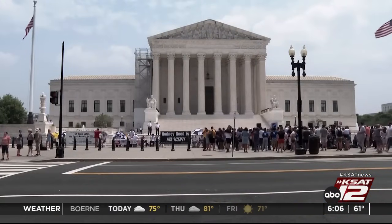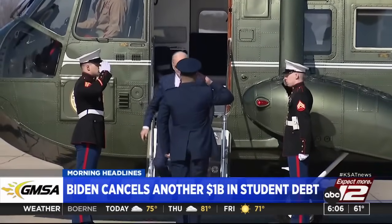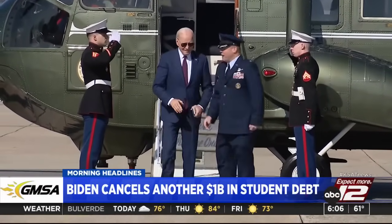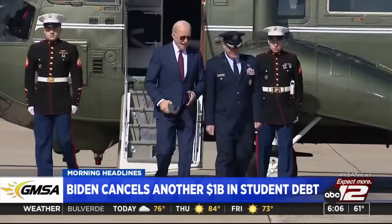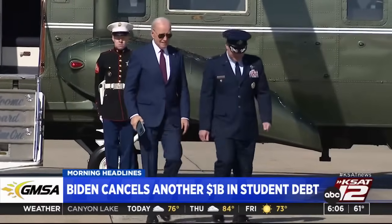In other headlines, President Joe Biden has canceled another $1.2 billion of student loan debt. This latest round of relief impacts nearly 153,000 borrowers enrolled in a new repayment plan the administration launched in August. The Saving on a Valuable Education Plan, known as SAVE, erases remaining federal student loan balances for those who originally borrowed $12,000 or less and have made payments for at least 10 years.